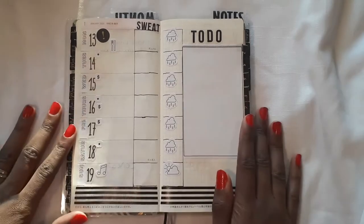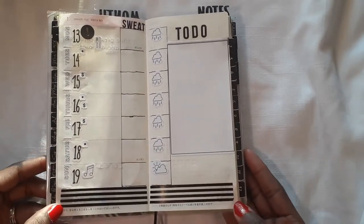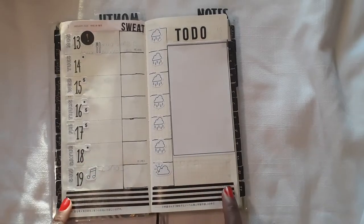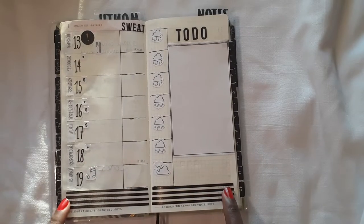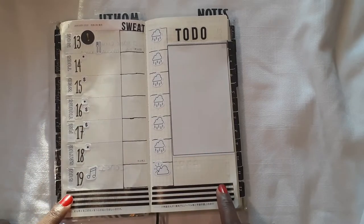Okay, guys, this is it. I actually ended up with a spread that I liked. I didn't think that I was gonna like having a whole bunch of stickers on the page, but keeping it black and white actually helped me have a layout that wasn't so busy and more my style.